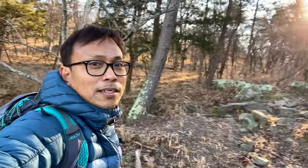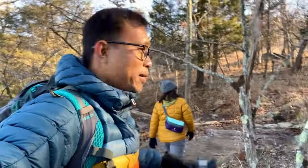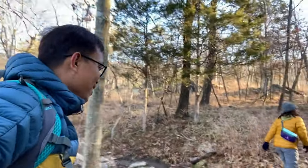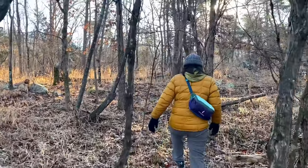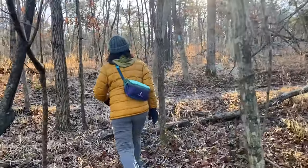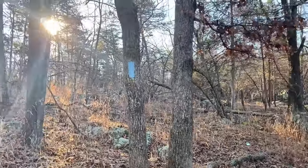Okay, so where's the blue paint? Should be around here somewhere. I couldn't find the blue. Are we lost yet? Oh, it's right over there. So I think we missed. Okay, that way. This way. Follow us. Oh, I think we missed the trail, and it's right on our left. Yeah. Okay, yeah. We're back on the trail again. Blue blaze, there you go.